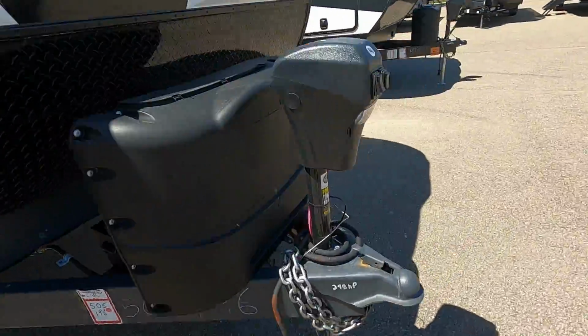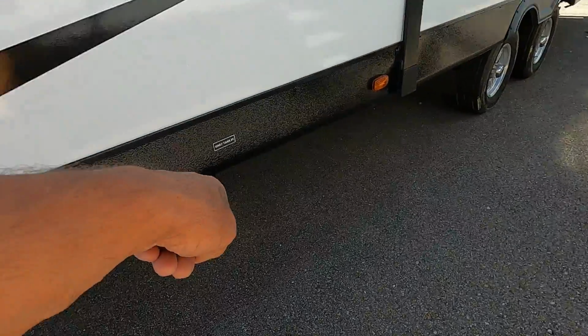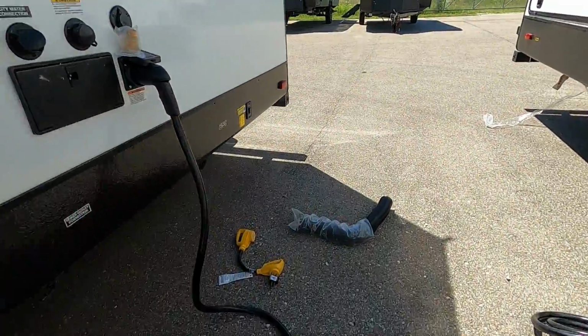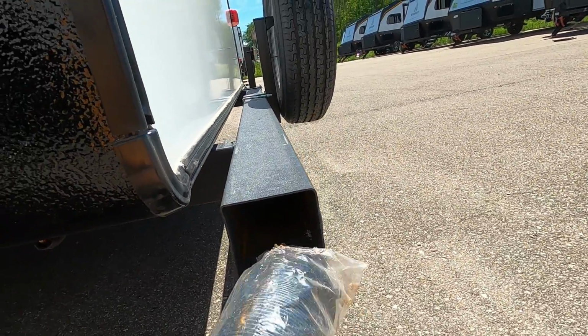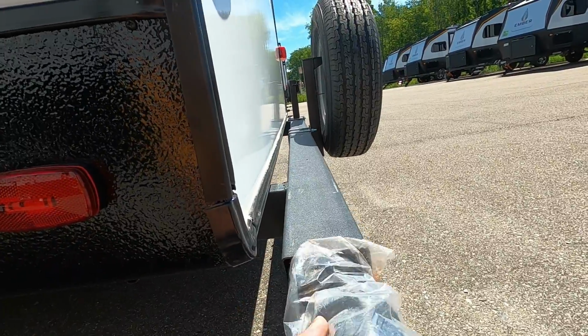Going to come back around, make sure that last gray tank is done. When it is, unhook that hose, bring that hose back here, and conveniently and sanitarily store your sewage hose right in your bumper.